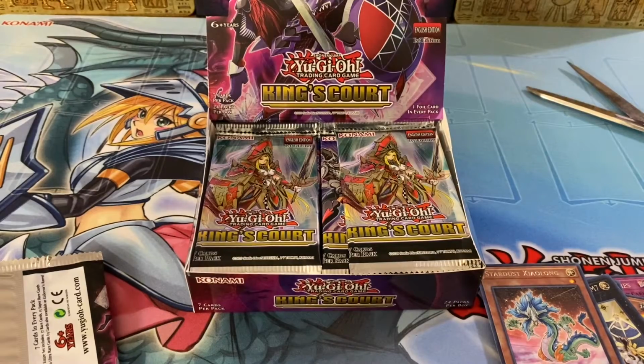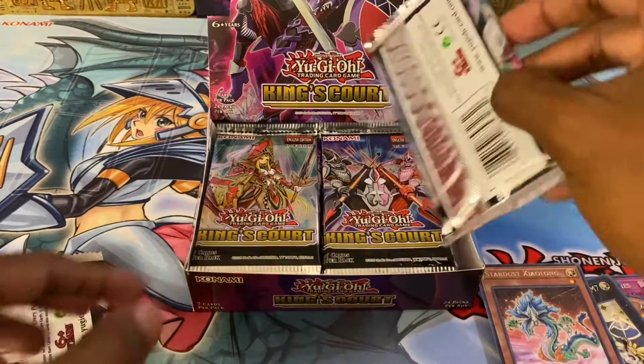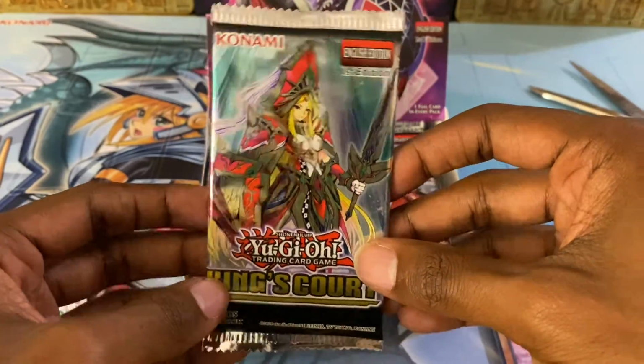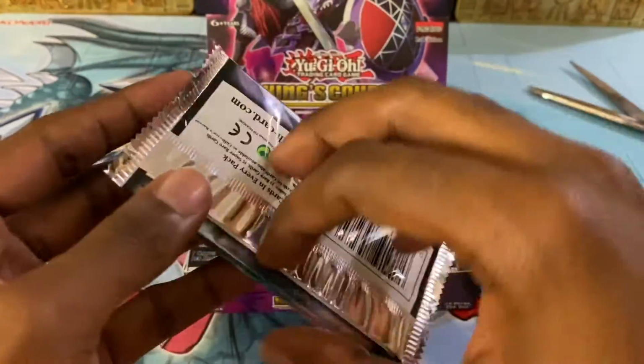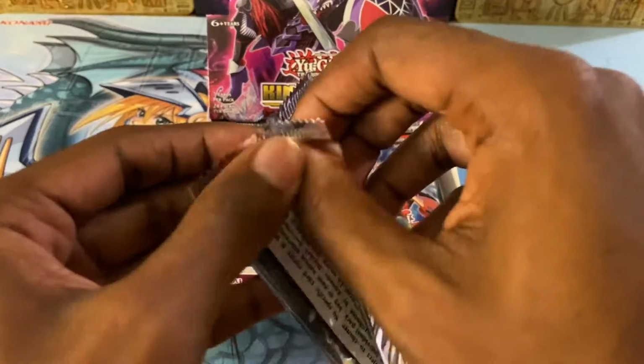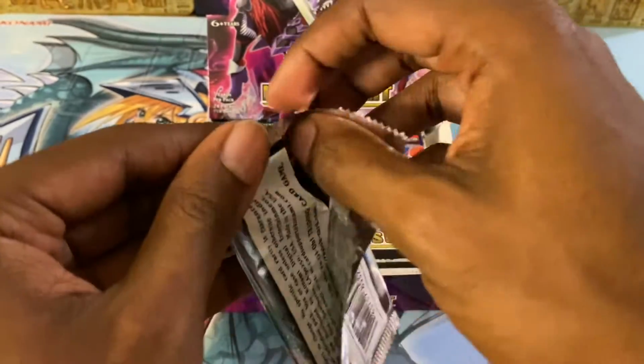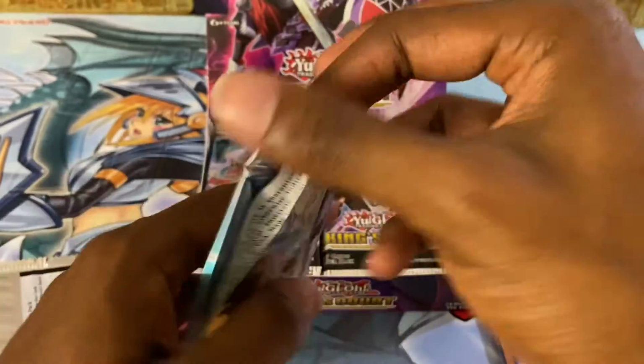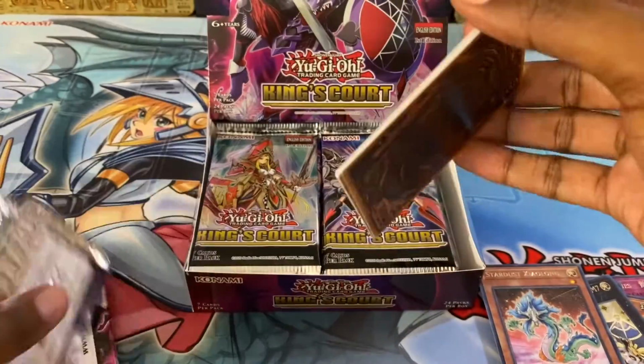Oh, fascinating. Okay, and can we take a moment to just appreciate the pack art? I love the pack art on this set. This is really spectacular. I haven't really followed up on what you can exactly get collector's rare-wise in here.